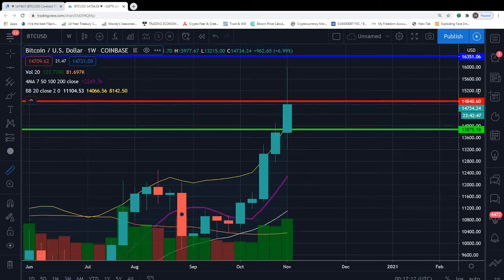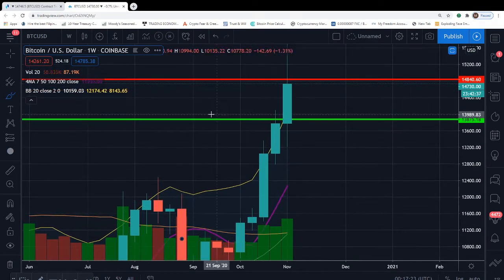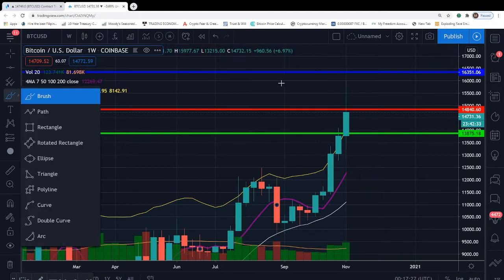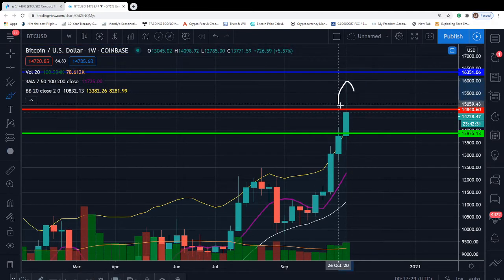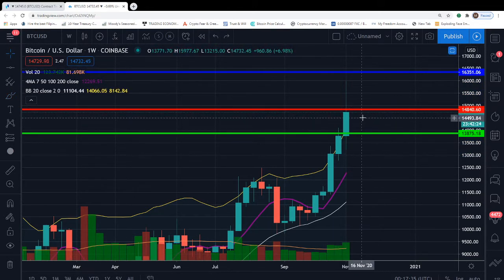Now that would actually be pretty interesting because I would probably anticipate a very aggressive move to the downside, guys. The only reason why is because of the volume, first of all, and the weekly candle here, and the way that the actual candle would be displayed on the chart. It'd be kind of like a dragonfly gravestone doji or something like that. I'm not 100% sure, but it would definitely be a reversal candle.